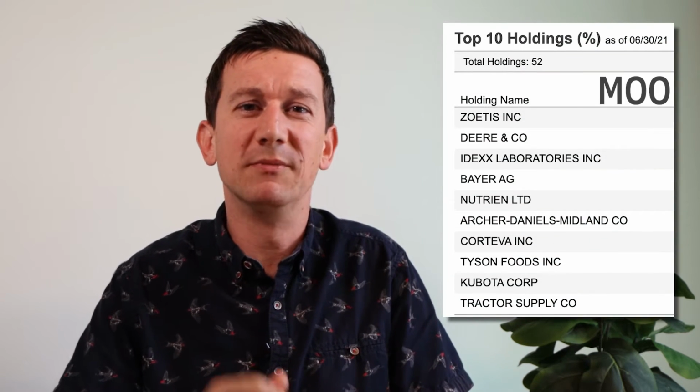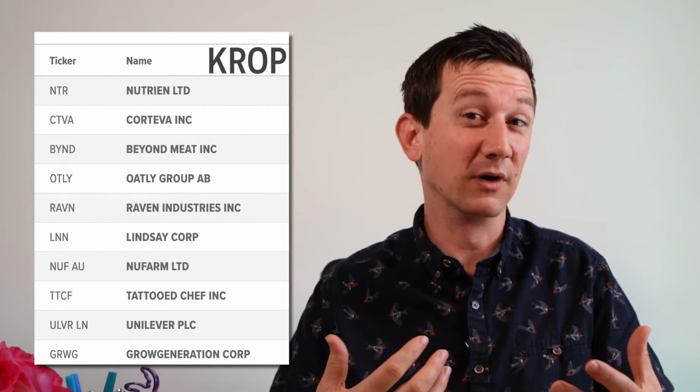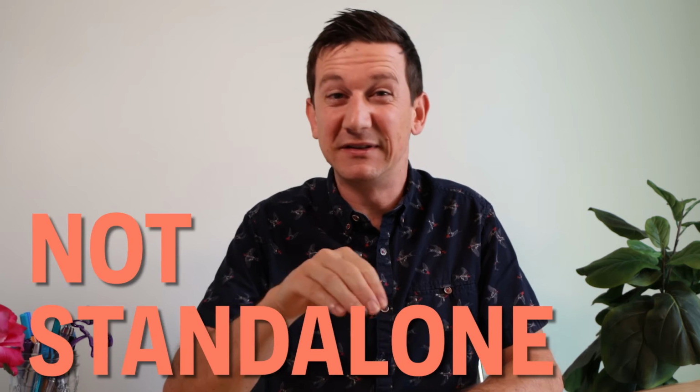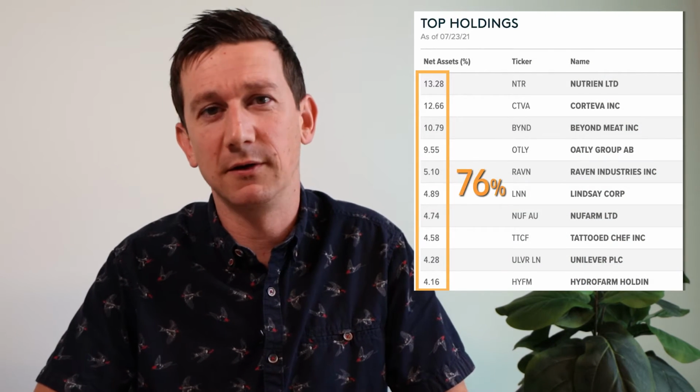So if I'm asking the question, can CROP be a nice complement to MOO in my portfolio? Comparisons like this lead me to think yes. And that's because MOO benefits from today's agriculture, while CROP contains this ag superstar of 2030 or 2040. But because I can't shake the top 10 density of this ETF, at the end of the day, CROP isn't built to be a standalone holding in any portfolio. Maybe that's how Global X is marketing it, but my analysis says otherwise. It's just too concentrated at the top.